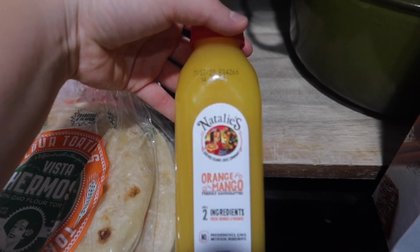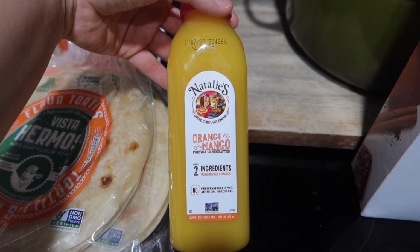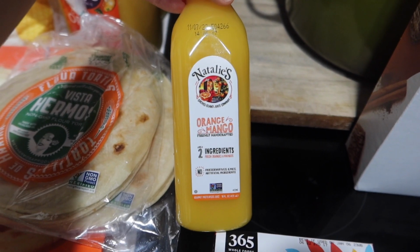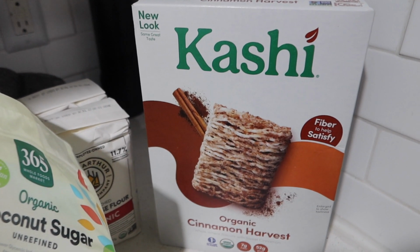I got some of this juice blend because I'm going to be making some gummies that I'll share with you guys, and probably some marshmallows as well today, because you either just do it all or you don't. Cream cheese for tonight's soup. Okay, sorry, my camera died.